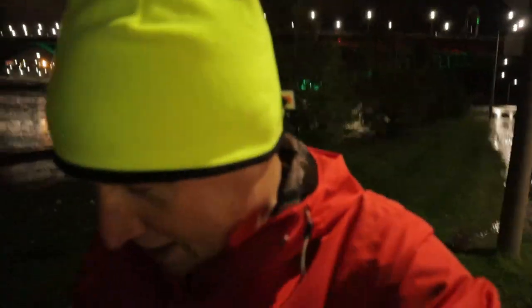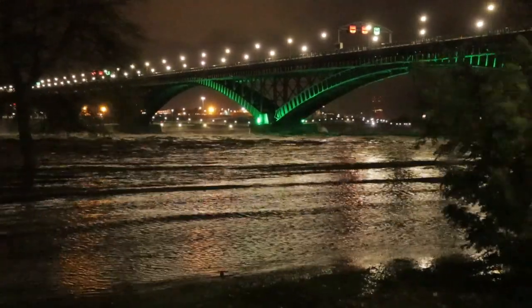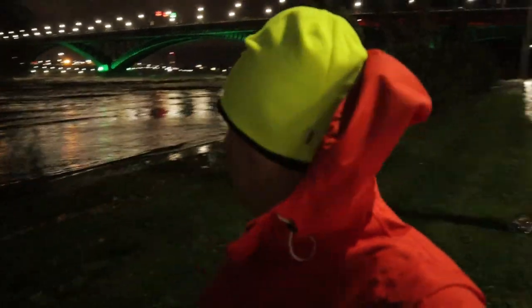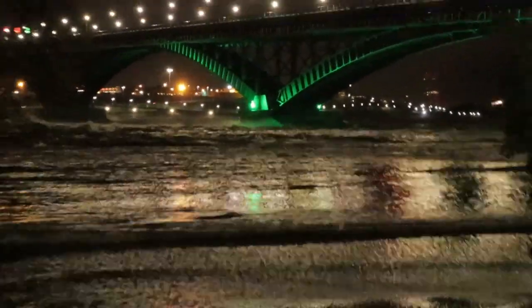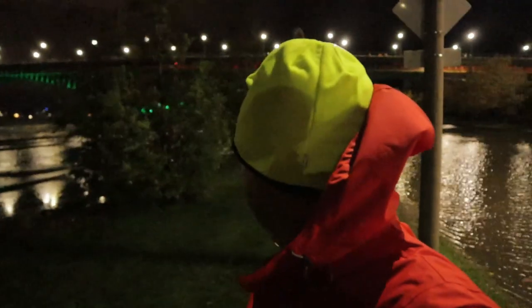Alright, the bright yellow hat's now gone on, so if I disappear in the wind, people can see me. Hey, not bad. Doesn't quite go with the jacket, but who cares? Alright, right behind me is the Peace Bridge into Buffalo, the US. The river is going so fast, it's unbelievable. That water's got to be moving at 30 kilometers an hour just looking at it. It is super fast.